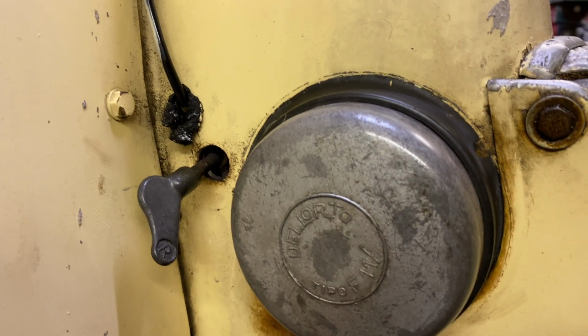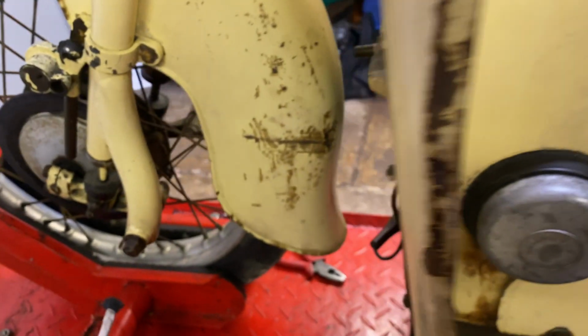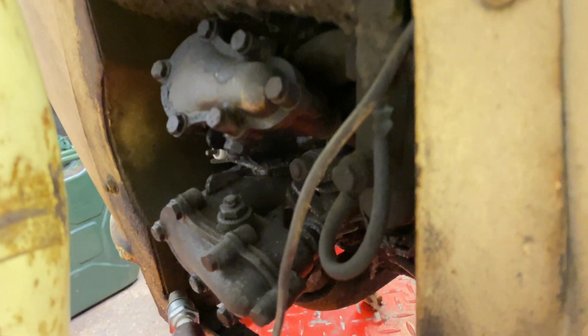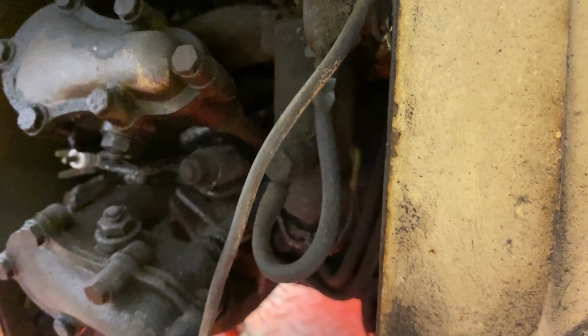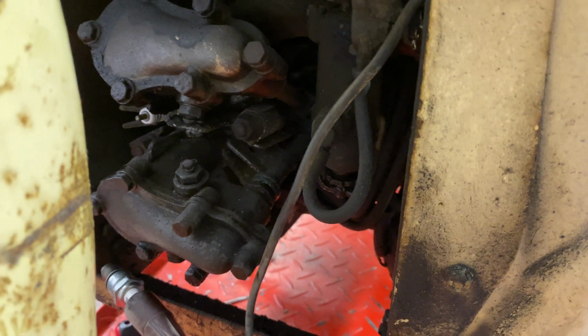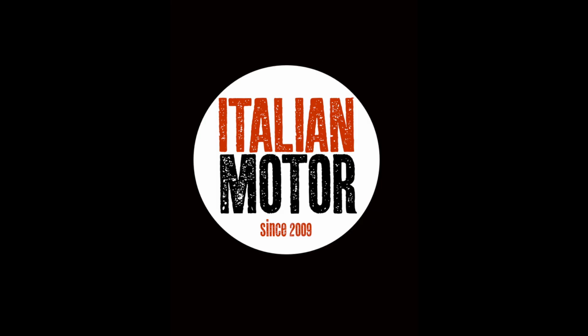Right, I think next job, now that I know it sparks, is to start to clean some of this up, and then obviously take the carb apart, clean it all out, put some fuel in, check the oil, everything else, and just see if it'll run just for a couple of seconds.